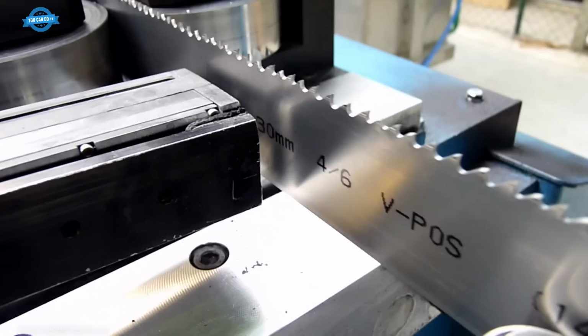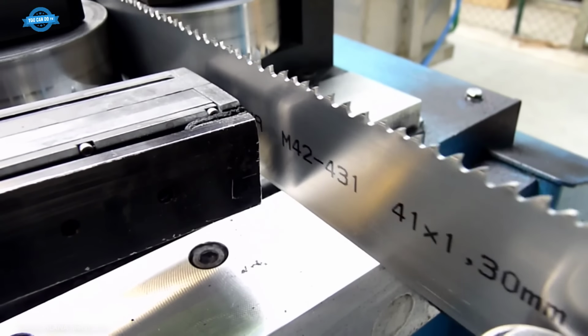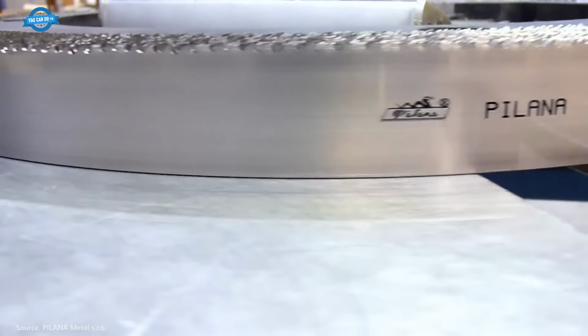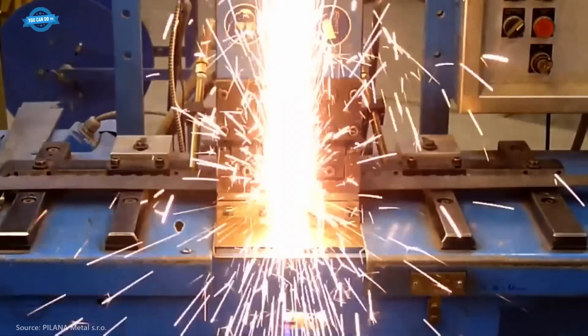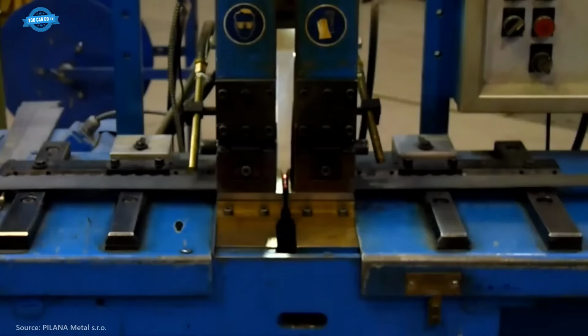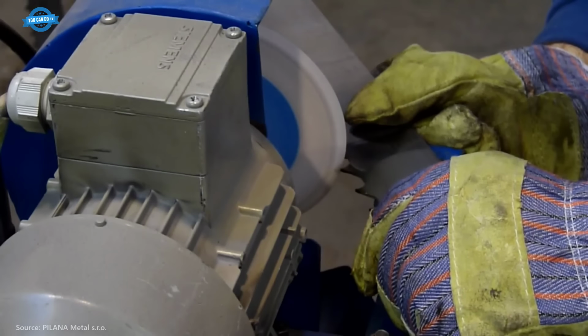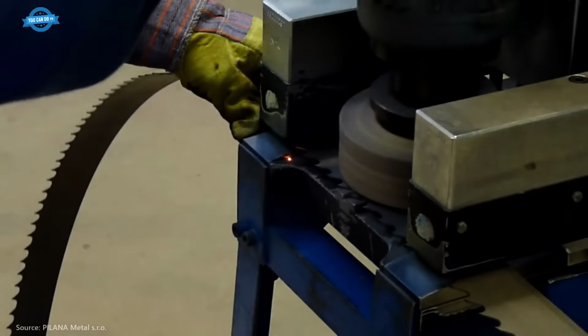Final processing and packaging. After thorough quality control, including testing for hardness, flexibility, and cutting efficiency, the blades are coated for corrosion resistance and packaged for distribution. These blades are then supplied in various dimensions and tooth configurations, suitable for different cutting applications.